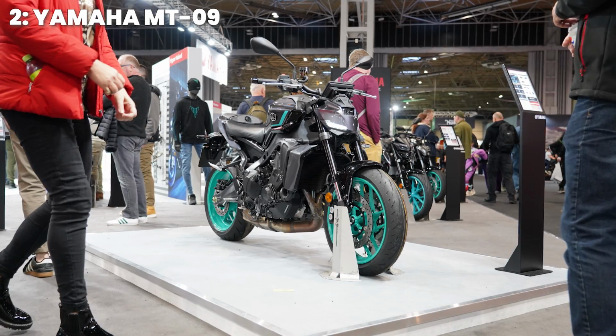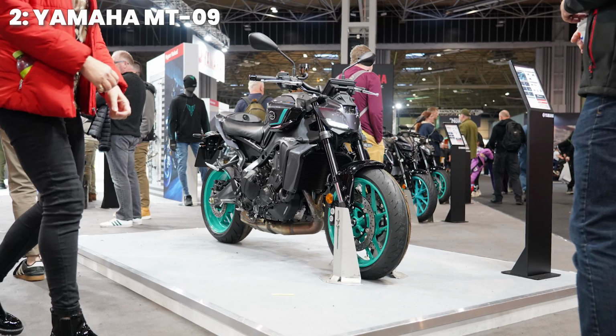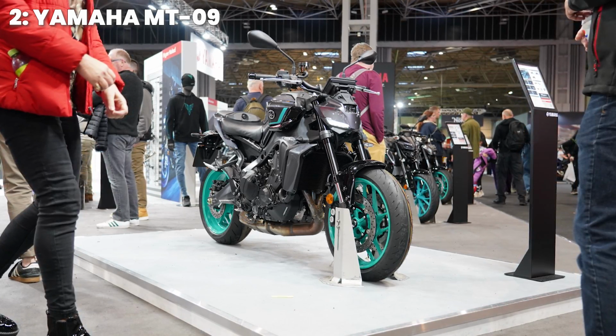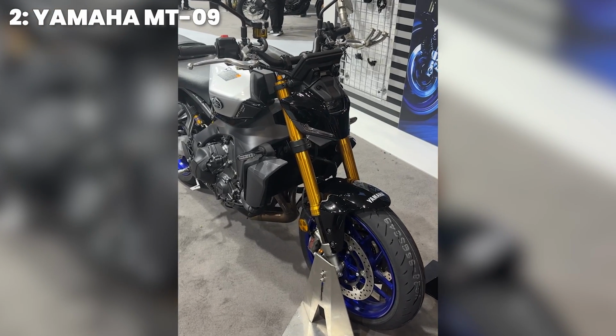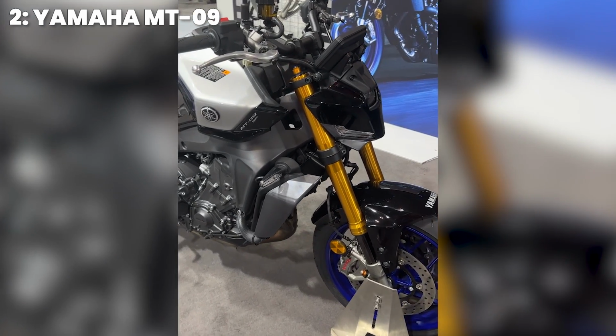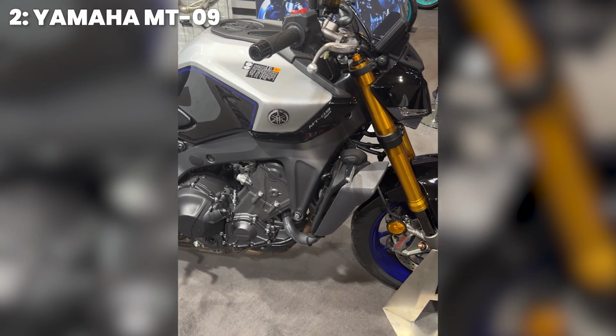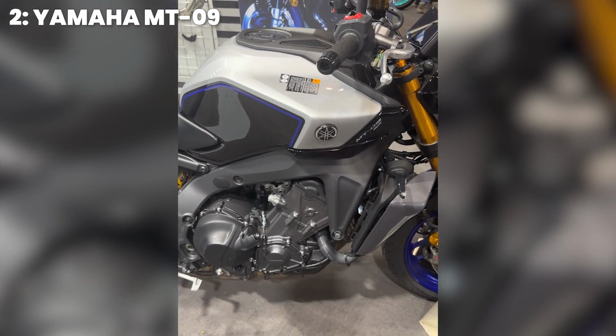The standard MT-09 starts at £10,100, and considering its high spec and excellent character, it is one of the best value options on the market. For an extra £1,700, you can upgrade to the SP version, which comes with its own paint scheme, updated rider modes, upgraded Brembo-style Lima calipers, DLC-coated 41mm KYB gold front forks, and a fully adjustable Öhlins rear shock.